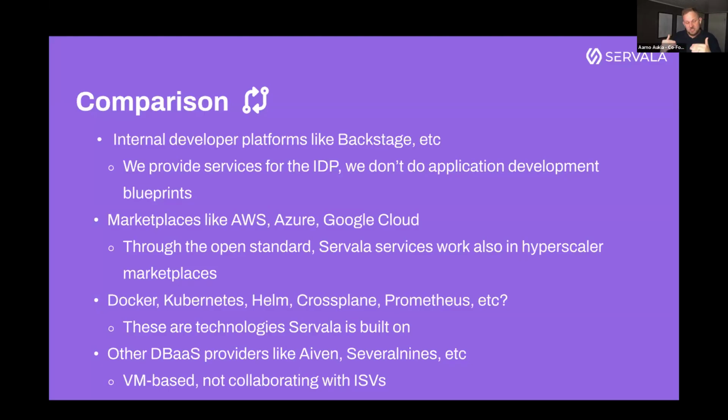So it's building on top of it, and we use all of these within the Servala stack to be able to provide that service, and to be able to provide that service anywhere. It's not tied to one infrastructure API, or one infrastructure provider. And this enables us again to provide this as a service on your infrastructure. So it's not tied to a hyperscale platform.